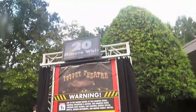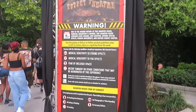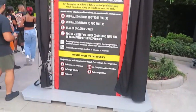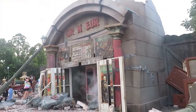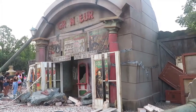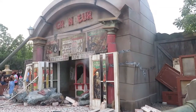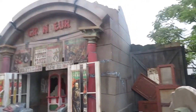I approve. Alright, now we're going to get ready to check out Puppet Theater Captive Audience. This should be interesting. And we're getting ready to go into Puppet Theater Captive Audience. This is such a cool entrance. Classics Puppet Troupe. That obviously has meant some kind of disaster.